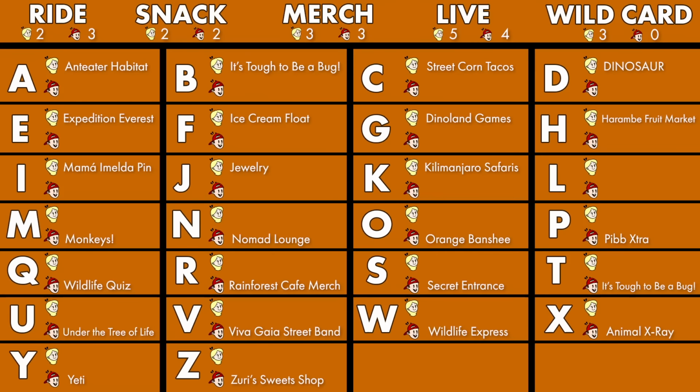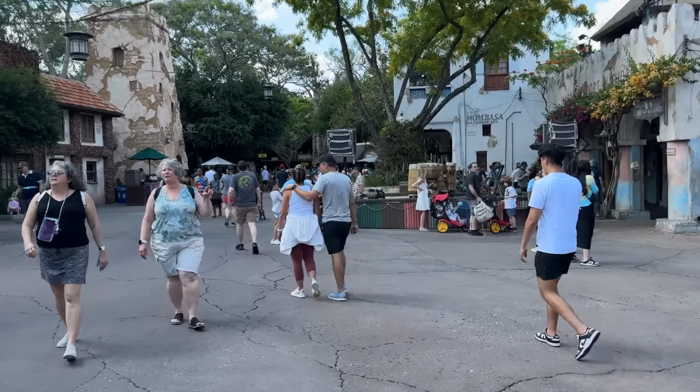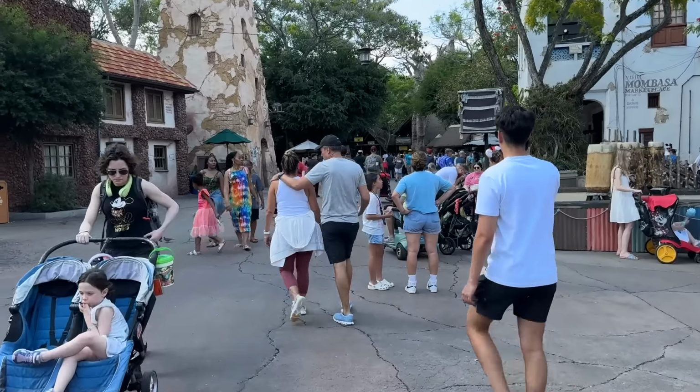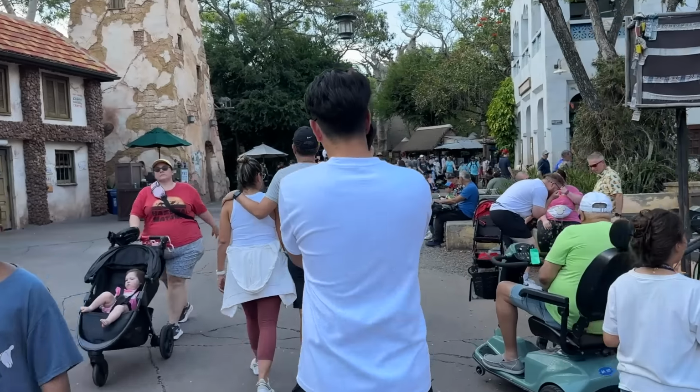Okay, remember when I said this is gonna take the longest? No, this next thing is gonna take the longest. First, I need to find some Lion King merch for the letter L, which we can definitely do here, specifically in the Mombasa marketplace. But then I think we have to go see Festival of the Lion King for the letter K. I'll explain why, unless I can find a different K that's live entertainment.